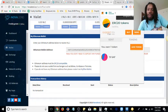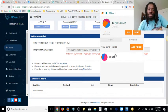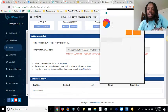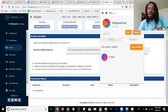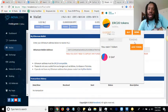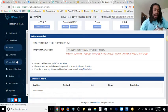I have it here, this is my Ether wallet that they gave me, but I haven't really used it. But you need it to set up MetaMask. MetaMask gives you a generic wallet. MyEtherWallet is the one that you could import by sending over your private key, and you'll have that wallet. So that's what that is.